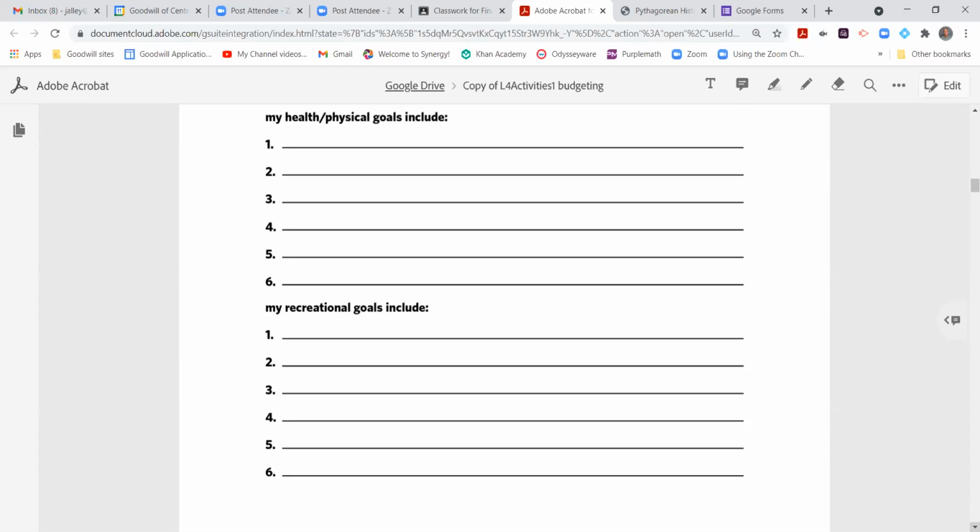Are you the kind of person that is going to want to belong to fitness clubs? Are you going to pay for or do you need a private trainer? Do you like to go skiing? Do you like to water ski? Do you like to ride horses? All of those things have a different financial impact. Whether you have insurance or not, that doesn't really have anything to do with your health or physical goals.